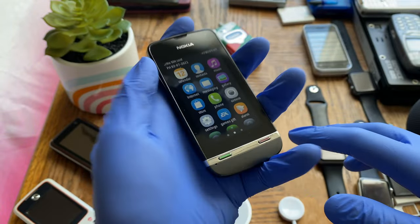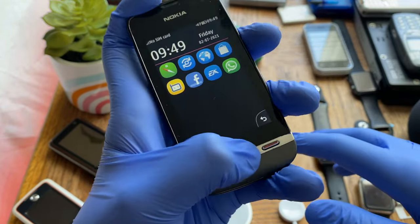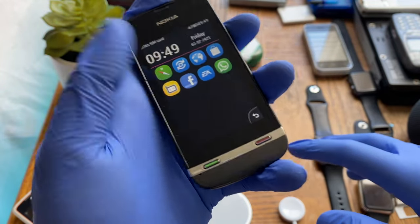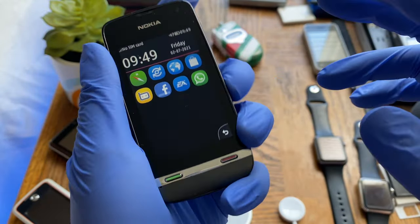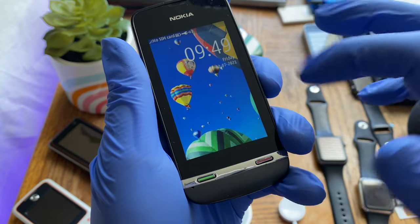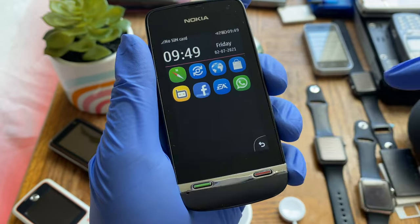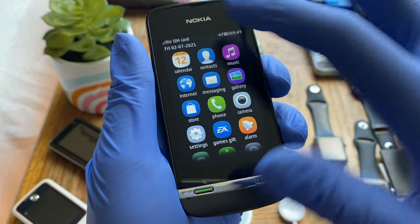As you can see, it's easy to use with one hand. Since it doesn't have a home button, you can just swipe like that. And this is technically the home screen, but it's not a true home screen. You also can't have a true wallpaper. The only wallpaper you can have is on the lock screen. And when you swipe like that, it goes away, and this is completely black.